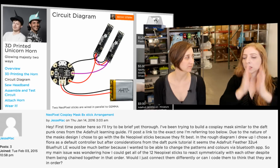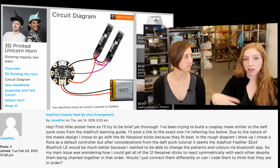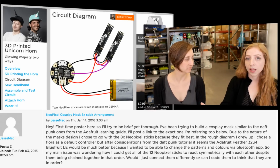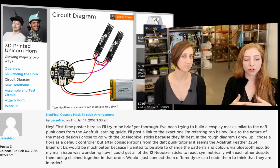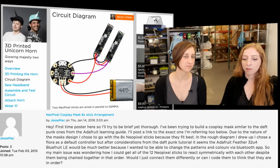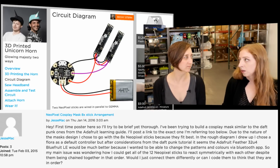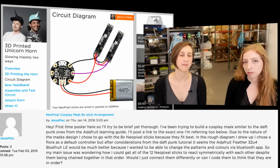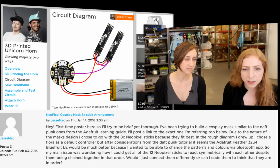That way it's sending the same signal to both chains of 6 neopixel sticks, and you're going to get the exact same light up stuff happening on both without having to write extra code. In your code, you're only indexing as if there's only one set. It doesn't know that there are 2 sets. So that's a really easy way to get a symmetrical animation going on. That's great.